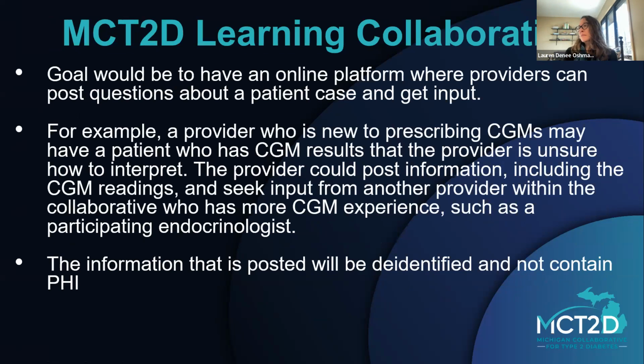Next slide. So just an example, we're going to keep all of the information de-identified, with a warning for clinicians who are using it that they should not have any PHI in the Learning Collaborative posts. So someone who might have a patient with CGM results that they're unsure how to interpret could post that. They could place a de-identified screenshot and then someone might respond to it. That would be the kind of thing that someone might post. Next slide, and then we'll leave some time for questions or comments.